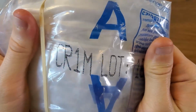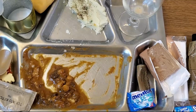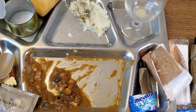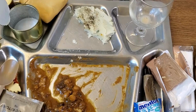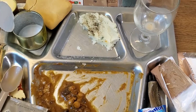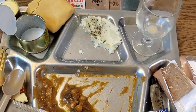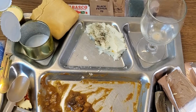Well guys, that's gonna about wrap it up. That was our CR1M from 2018. This was a fantastic meal. It took all day to get through. I am super full. I don't know a lot about the soldiers down under, but I can tell you one thing. They are well taken care of on the food front. This is a world-class ration. Absolutely excellent and a fantastic experience.